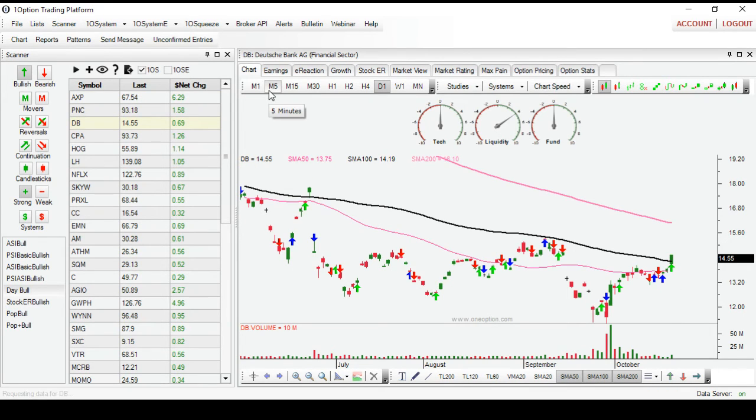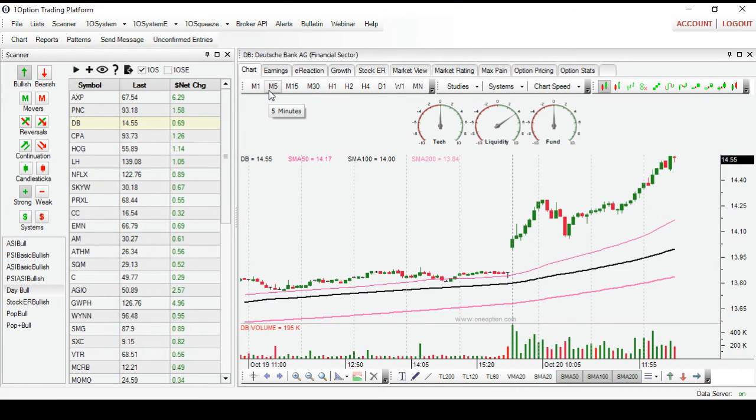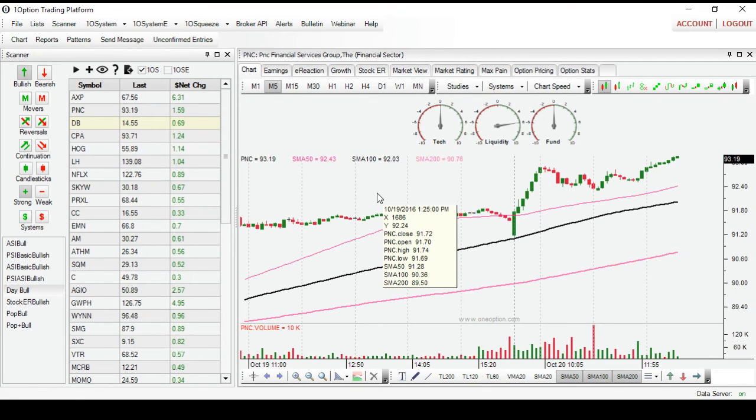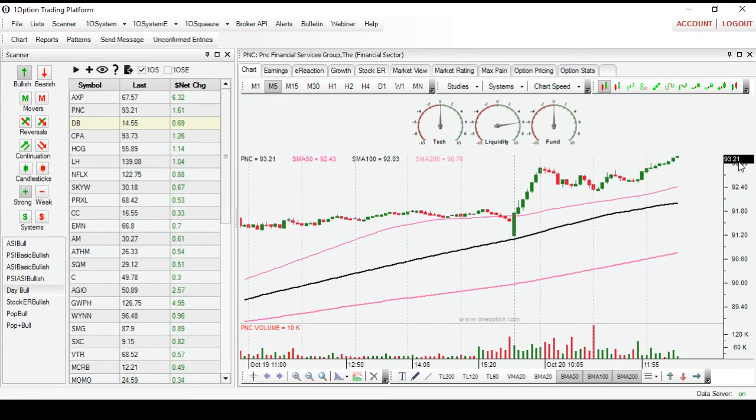Take a look at this DB. That is grinding and grinding higher. Take a look at PNC one more time, see if we need to do anything for the trade. We've got our stop in, so we're just going to let it ride. We got a nice profit of 25 cents in it right now.